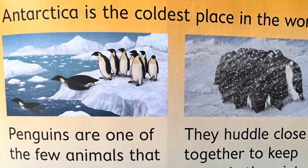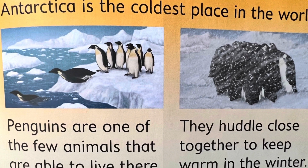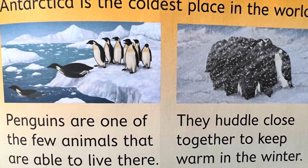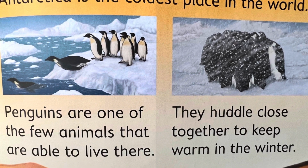Antarctica is the coldest place in the world. Penguins are one of the few animals that are able to live there. They huddle close together to keep warm in the winter. How cute!